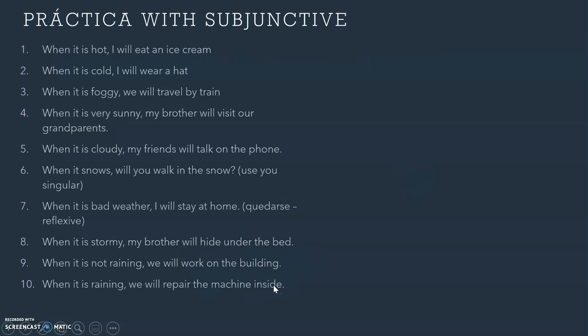All right. So for these ones, this time I want you to try and use the subjunctive. So the first one, cuando. After the cuando is when you use subjunctive, and then the second part of it will be using the simple future. You might have already seen some of the answers for this already. Hopefully you didn't. So pause it now, have a go, go back through your notes if you're not sure, and then we'll go over the answers.